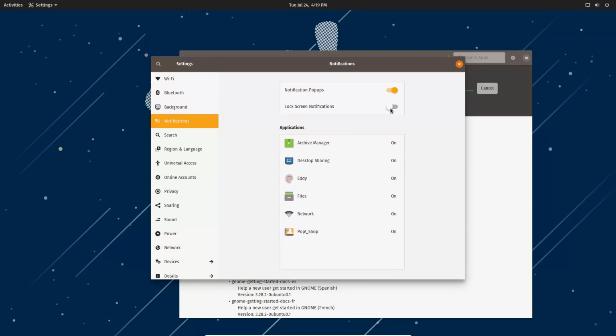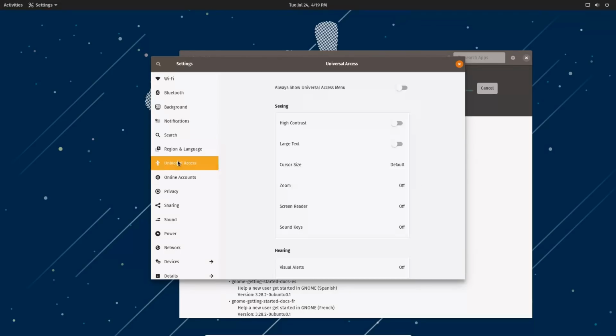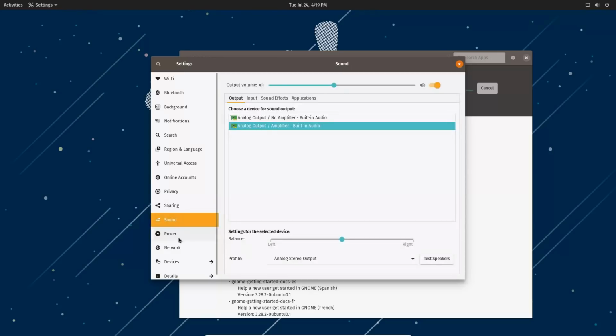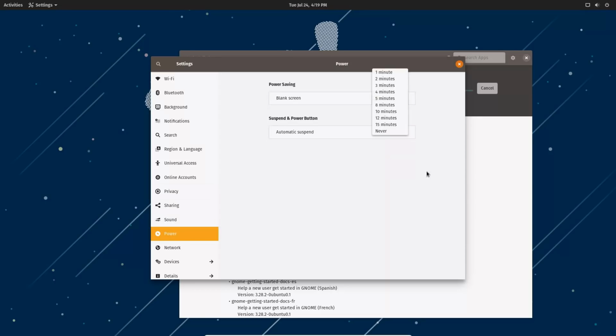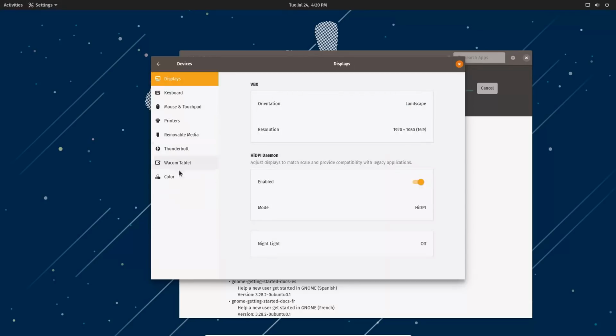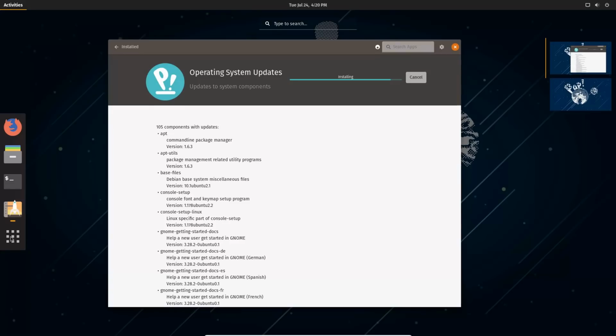Notifications, we can turn on notifications. We can turn on lock screen notifications and then select which applications will give us notifications. So we'll determine what will enable search. Your online accounts, your privacy. Again, we had the option to disable the location services. Everything else, you can come in here and make changes to that. Sharing, there's our sound. What does the power button do? There's automatic suspend and wireless networking, and then various devices. All right, so that is pretty standard inside of our settings.